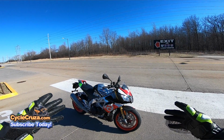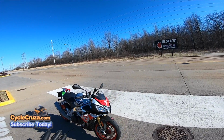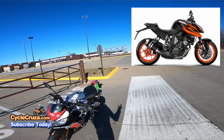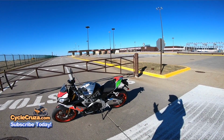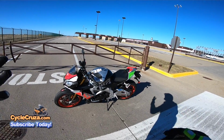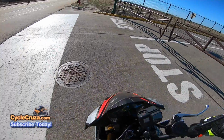Before I get on this bike and ride it, just look at it, man. It's absolutely gorgeous. Much better looking than the KTM 1290 Super Duke R. Way better looking in my opinion. That's the number one reason why I chose this bike over it. But that wasn't the main deciding factor. We'll talk about it. First, let me get on this awesome beast of a bike.